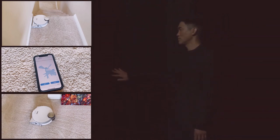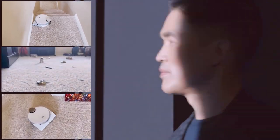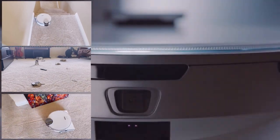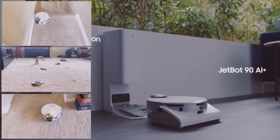Laundry day's a snap. Another way we're bringing AI to you is with a cool new home device that I'm excited to introduce for the first time today. CES, meet JetBot 90 AI Plus.